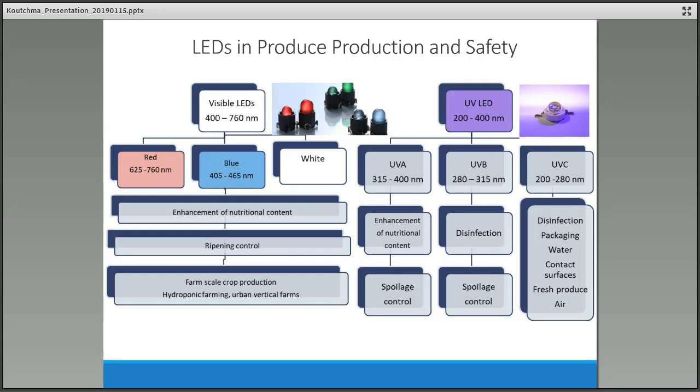Talking about the range of application of LEDs in production and safety, we should separate visible LEDs from UV LEDs. Visible LEDs are very broadly used right now in horticulture and crop production, on farm scale, for hydroponic farming, and for urban vertical farms. They can also be used for enhancement of nutritional content and ripening control. The reason is that the efficiency of visible LEDs is very high, up to 80–90%, and their lifetime is up to 100,000 hours, so this technology is well established in crop production. UV LEDs are only an emerging technology, with a lifetime only up to 5,000 hours and a maximum efficiency right now of up to 10%.